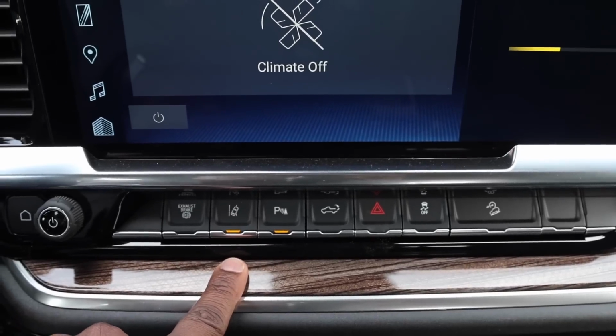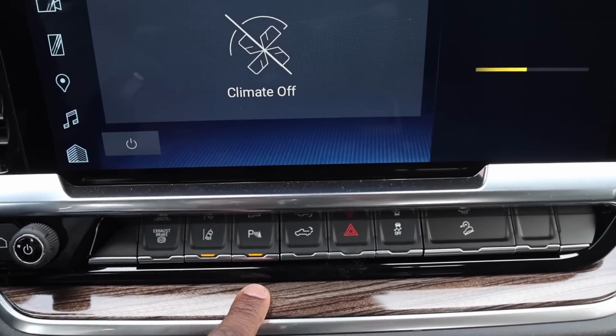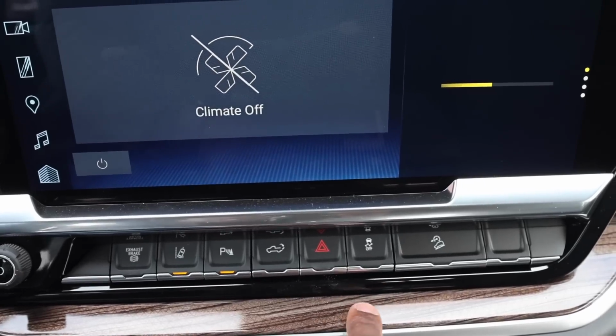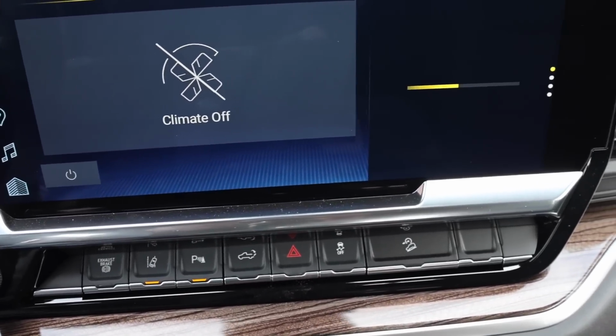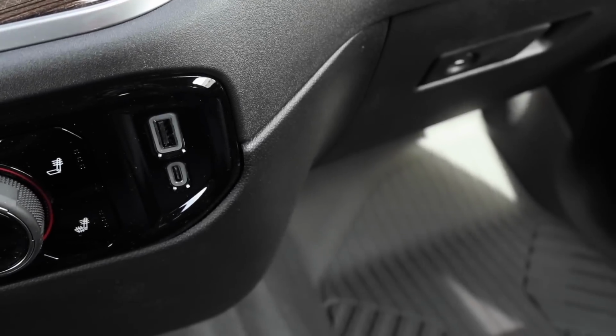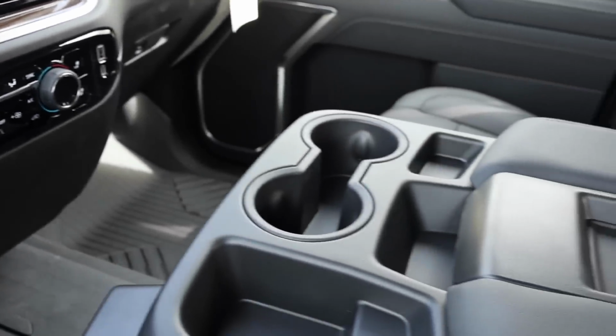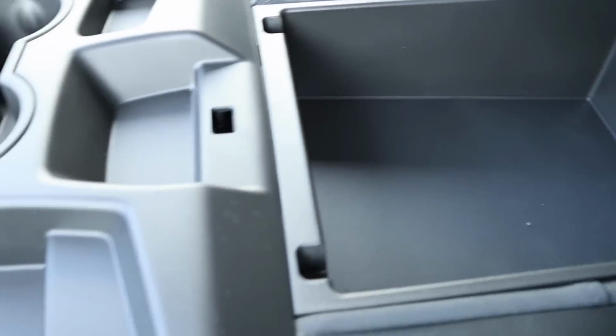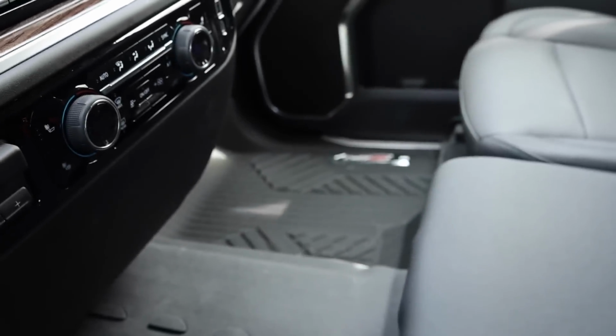This is a lane keep assist alert, so it's going to vibrate the seat. Parking sensors can be disabled front and rear. You can drop the tailgate, caution lights, traction control, downhill assist, which is part of that Z71 package. 2 USBs, and because this doesn't have the center console, you lose the other 2 on here. A little bit of storage, cup holders, and below the seat. This is lockable too.